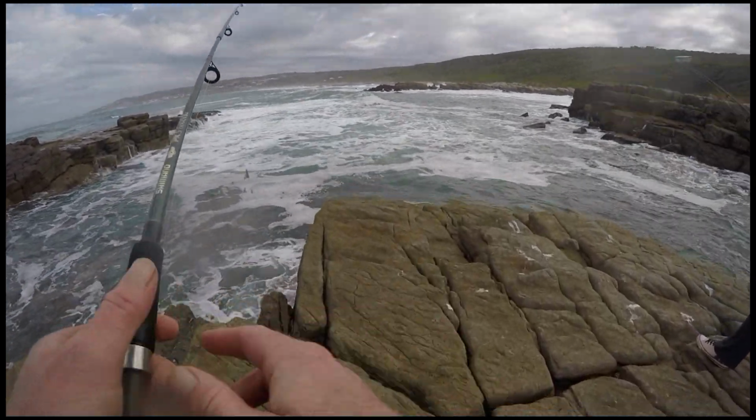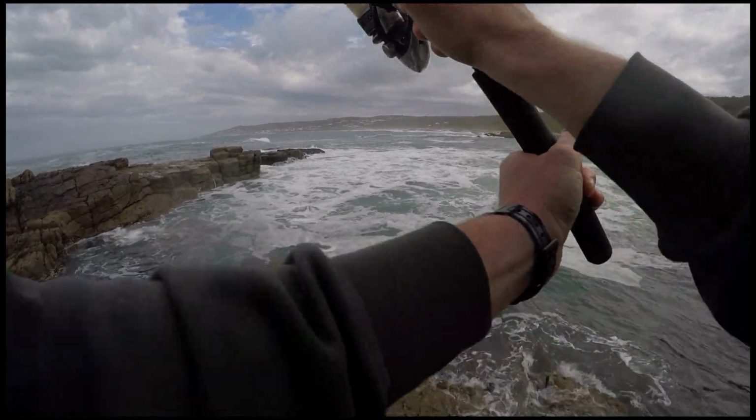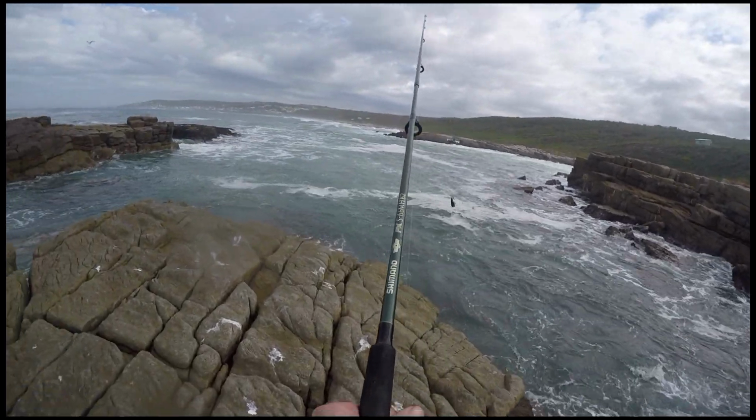Still can't believe I just caught a mussel cracker on this sardine rig. It's just ridiculous. It's actually catching much bigger fish than I was expecting we were going to catch.